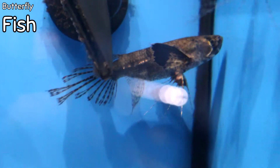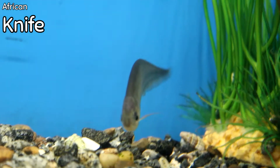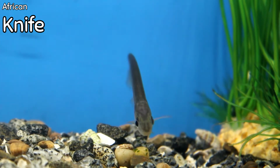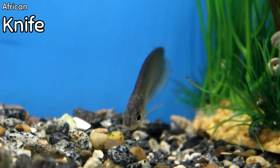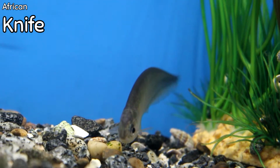Very cool. I got one African knifefish this week, and he is not super shy like most of them typically come in. So if you've been in the market for a knifefish of any kind, and there are many different varieties, I got one of the common ones, and it's healthy, very alert, and in really good shape for a fish that just arrived.